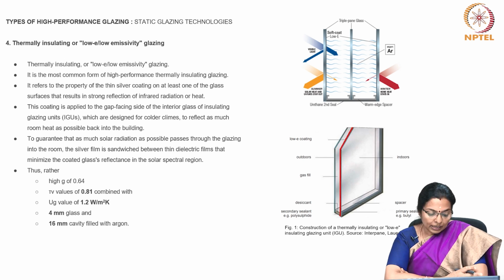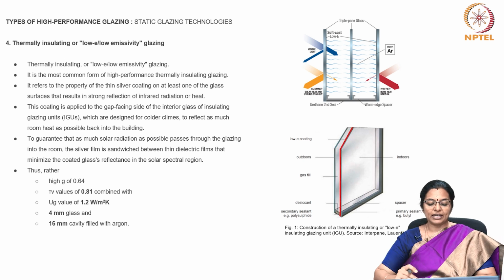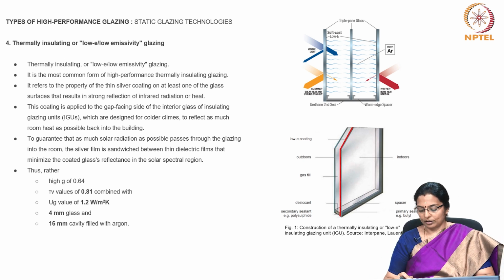Thus, a high g of 0.64 and a thermal transmittance value of 0.81, combined with a U value of 1.2 watts per meter square Kelvin, for a 4 mm glass and 16 mm cavity filled with argon can be got.